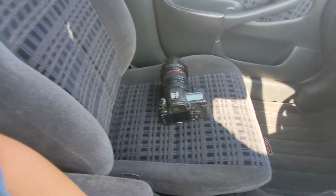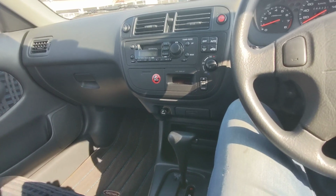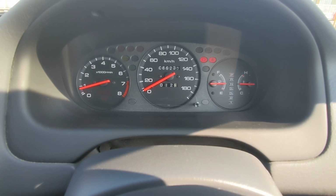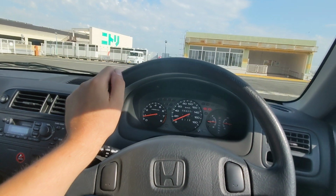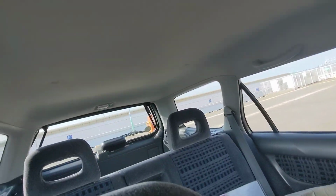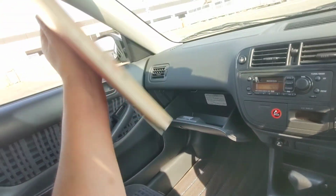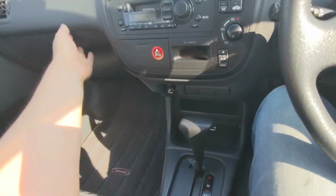You can already see the passenger seat right there. Original radio, working air conditioning, obviously, because I'm in there right now. And yeah, you can see 69,237 kilometers at the time right now. And just overall very good looking car. Absolutely no issues whatsoever, no weird scratches, no trim missing, nothing like that. Just very good. It does come with the original Honda Orthia manual.